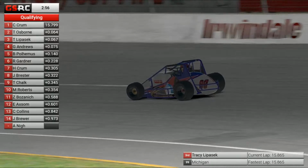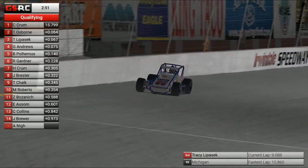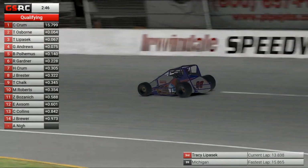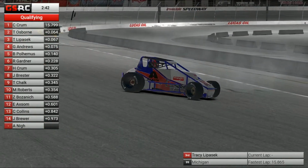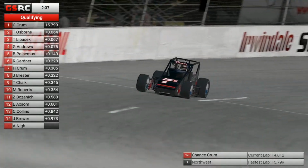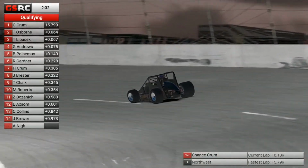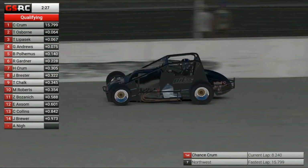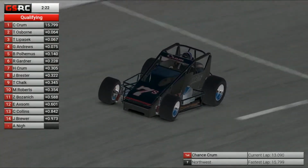Tracy Lepasic goes from 10th to 3rd with that qualifying lap, and it's still on the final lap this time by. So we'll see if Lepasic can improve, maybe get provisional pole. We'll see off turn number 4 for the final time, sliding across, and it unfortunately will not count, possibly from contact with the outside wall. Chance Crum has ended up at the top of the sheets. Tight between himself all the way back to 4th, 3/4 of a 10th covering them. Crum, Osborne, Lepasic, and Andrews.